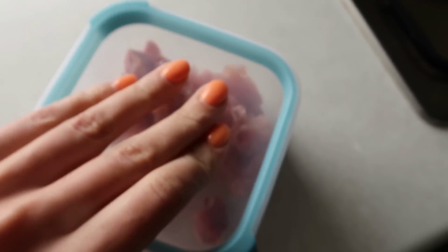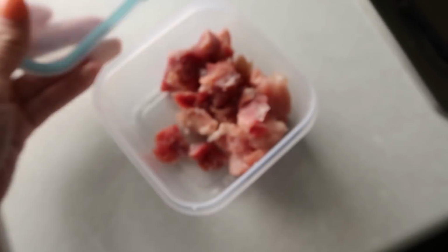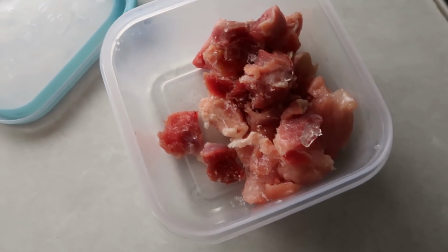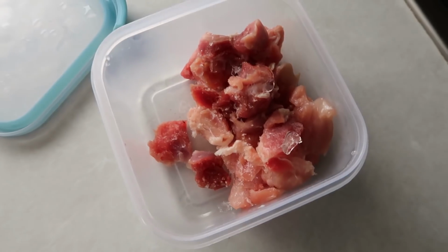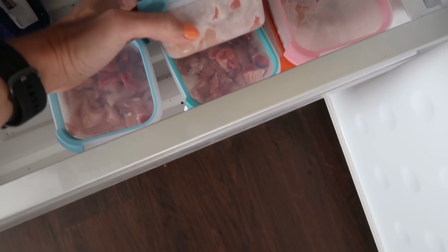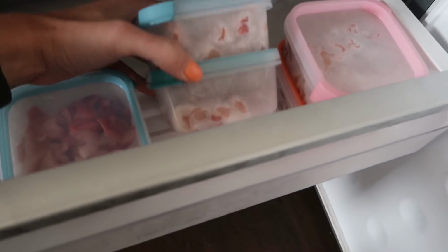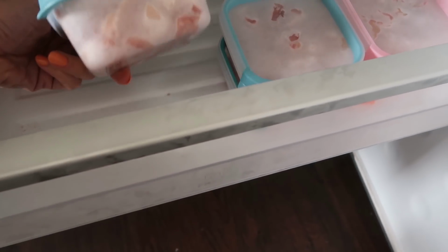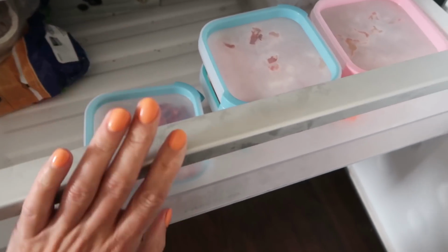So what I do with Zeus's food is I have a whole bunch of tiny little containers. Obviously, I've given him about half of this already, so I prep them at the start of the week, and I think I have about 10 containers. So I just freeze these. I take one out the night before, and yep, that's pretty much his food for the day.